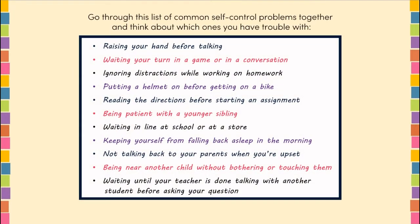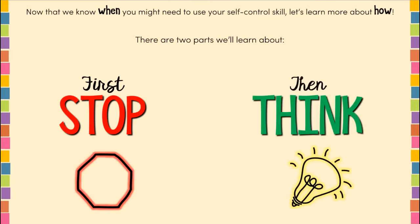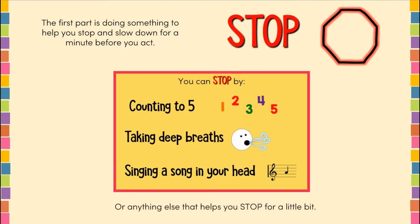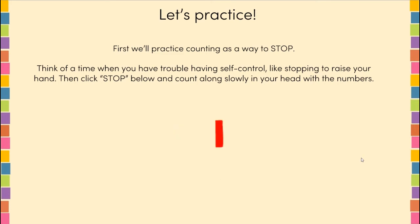After identifying areas they personally have trouble with self-control, they learn more in depth how to stop and think. The first part is to stop. They can do this by counting to 5, taking deep breaths, or even singing a song. The class practices counting slowly and taking deep breaths together.